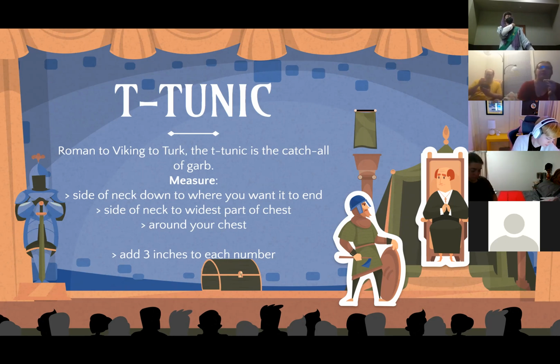This could be floor length for the men or the ladies. It could end at your knee, could end at your thigh. Mine goes down to my calf. However long you feel like. The last one you need is around the widest part of your chest. Ladies, you know where this goes. Men, if your chest is narrower than your stomach, we're going to take your stomach. So we want to make sure the tunic fits over your head.